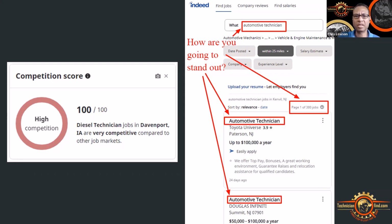One of the things you can see is a competition score. On a scale of 1 to 100, diesel technician jobs in Davenport, Iowa are a 100. So that is the most competitive position that you can post on Indeed for that particular area, and many areas are similarly competitive. Then if you look at the other side of the page, what happens when you type in something like automotive technician or diesel technician? If you haven't done this recently, type it in and find out what you get.